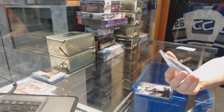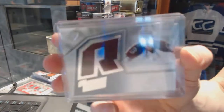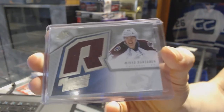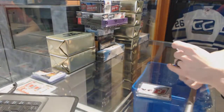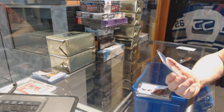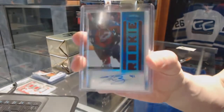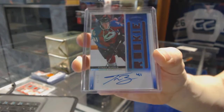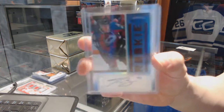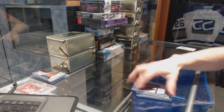We've got a 15-16 Upper Deck SPX Retro rookie jersey for the Colorado Avalanche, Mikko Rantanen. And we've got a 12-13 Certified Mirror Blue rookie jersey autograph, numbered 46/50 for the Colorado Avalanche, Tyson Barrie.